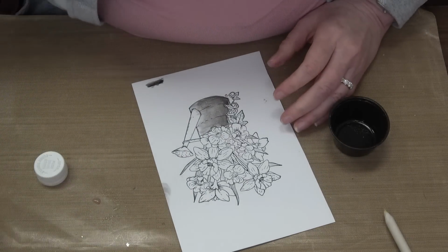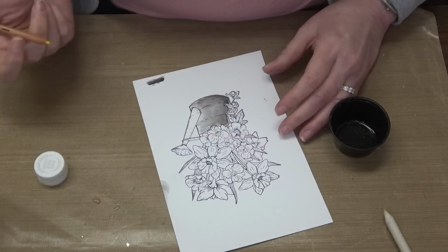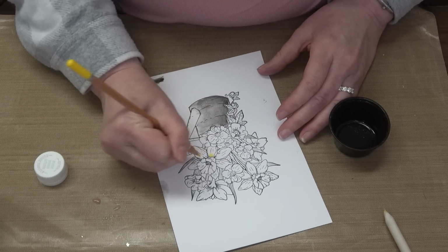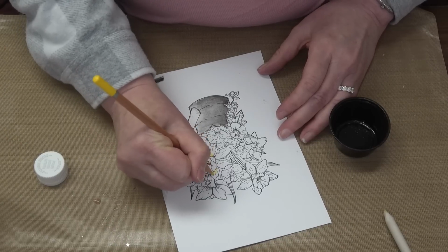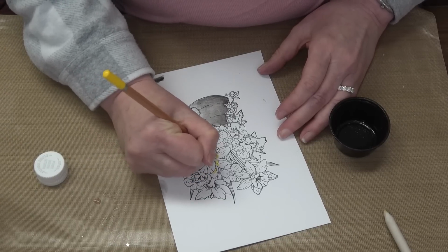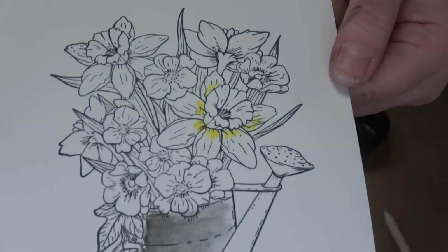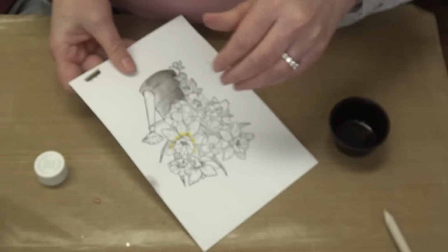How about we take that yellow? Let's take this one, and I can go in and add a little bit of color. Very little. A little color goes a really long way. Leave all that negative space. Look at how little color I used. I can always add more color, but it's hard to take the color away.